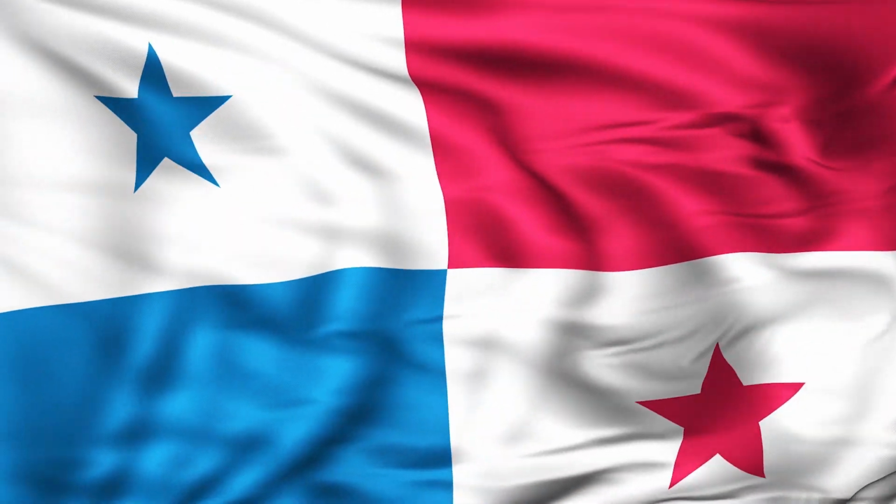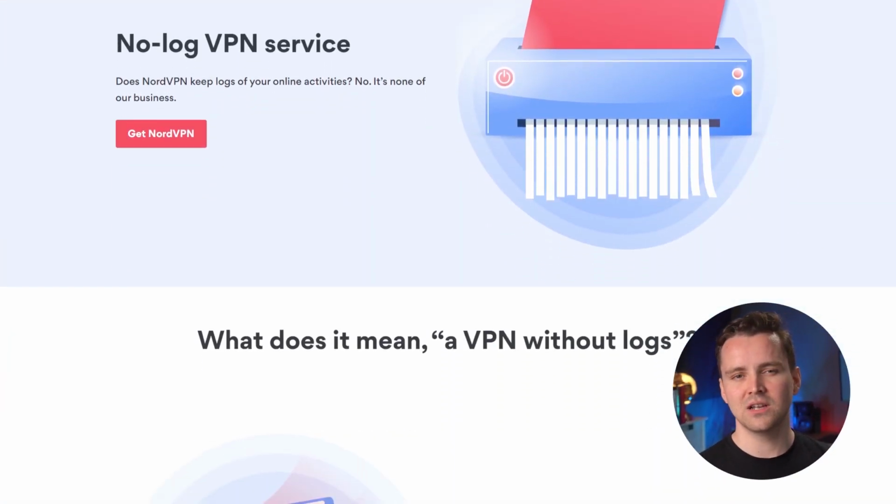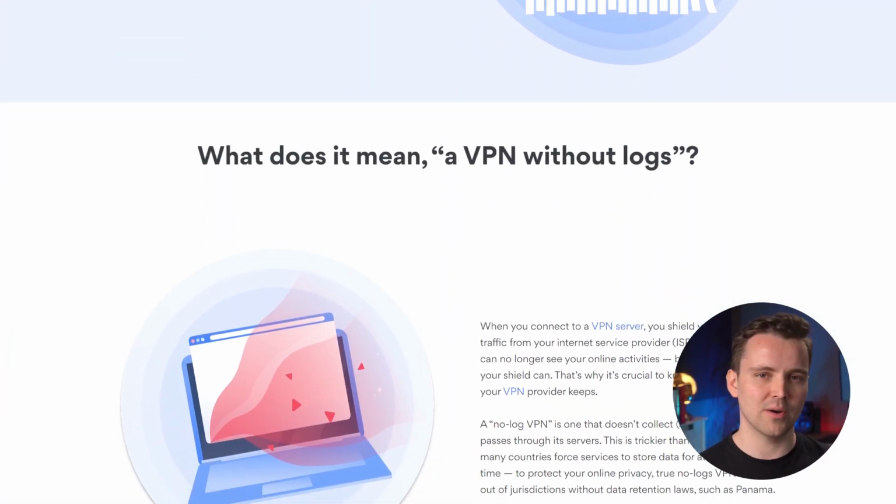Okay, let's move on to security and privacy. NordVPN kills it in this regard. No, literally. For starters, this service is based in Panama, which is a nice privacy-friendly location. They have a strict no-logging policy, which has been verified by independent third-party audits. So basically, what that means is that they don't keep a record of any of your internet shenanigans. Very cool.